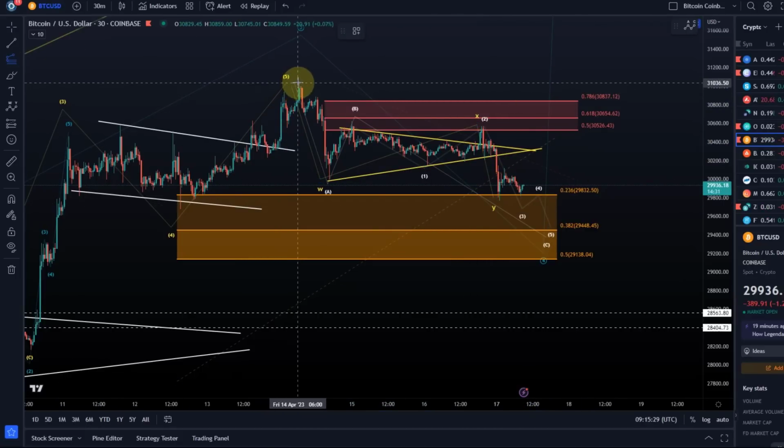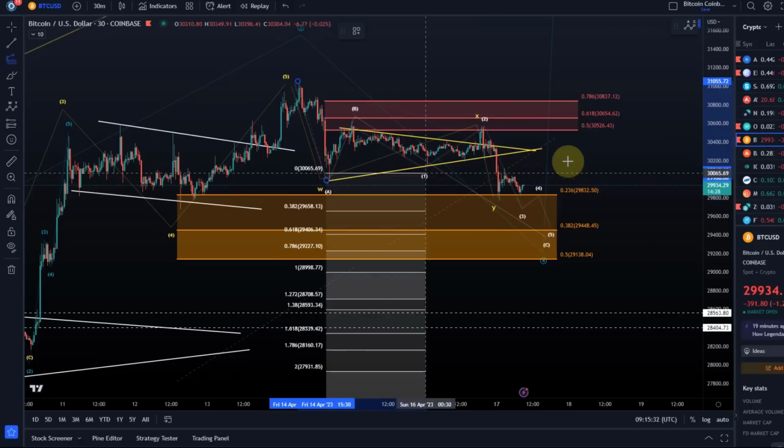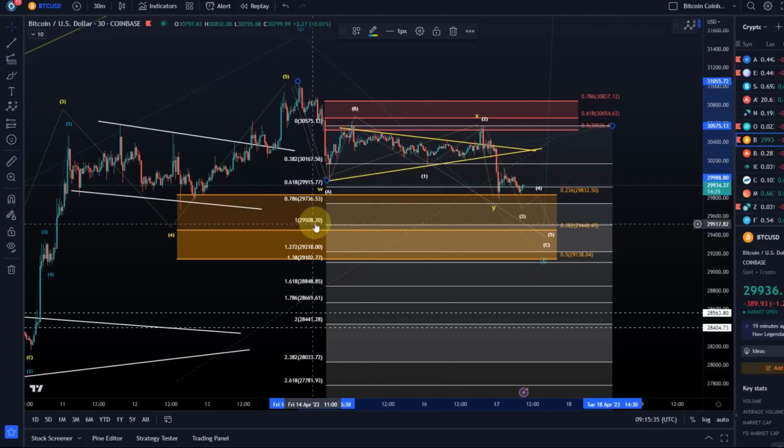Also here, one way of measuring target would be to take the length of the wave W, go to the high of the X wave, and that would take us to 29,510. That doesn't mean it needs to get there, but it's a very common target for a Y wave, the 1-to-1 ratio. Now, saying that, here the difference to the ABC structure I just showed you is that in the WXY, we actually reacted to the 61.8 extension. That's the very first common target for a Y wave, 29,915. You can see how we're fighting with that level at the moment. I don't think it will stop here necessarily, also because of this pullback now, which is quite deep, but it is the very first common target.